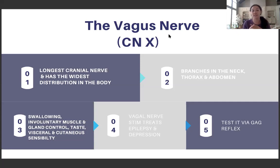I put a few things that it does there: swallowing, taste, etc. There are actually vagal nerve stimulators, and they're supposed to treat epilepsy and depression. So there's that. And then you can test it with cranial nerve 9 via the gag reflex. So just wanted to throw that up there as something to be thinking about and reviewing, because the vagus nerve is going to be one of your BFFs in school.